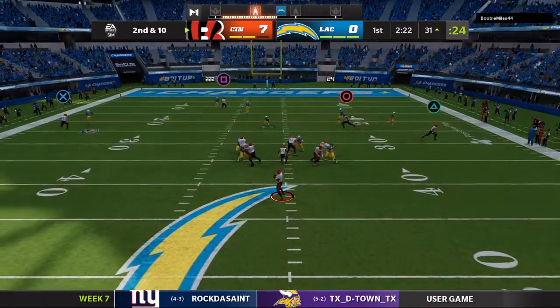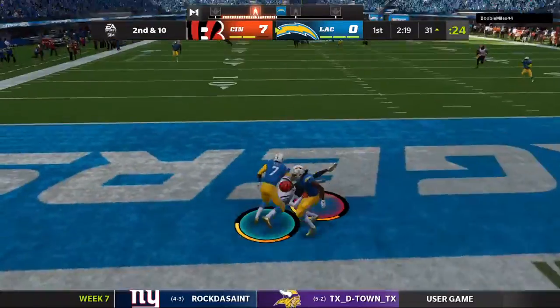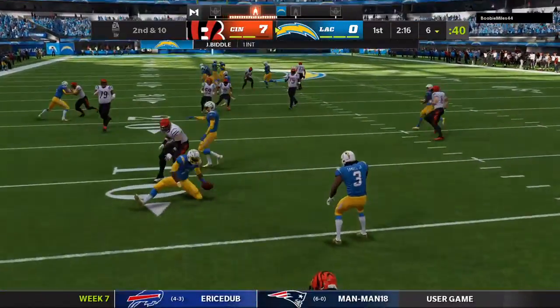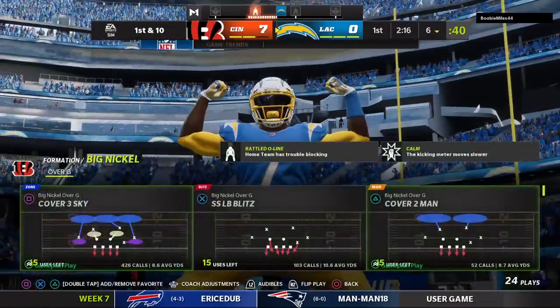And 2nd and 10, he'll look to throw again. He lets this one fly toward the back of the end zone. And this is going to be intercepted. A great read, and it's picked off. And the Chargers are going to take possession here at their own 6-yard line.